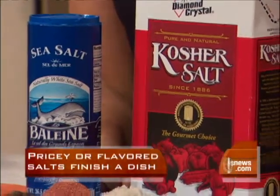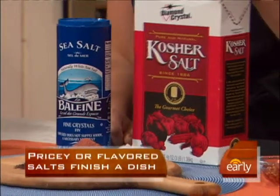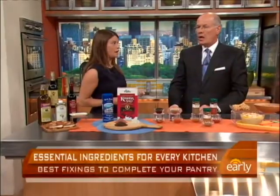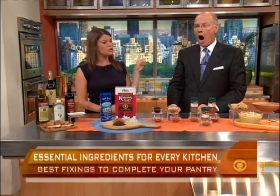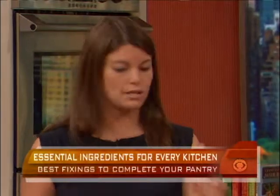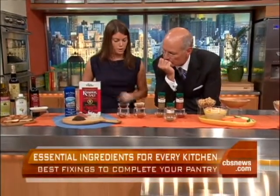We got a salt grinder this year for the first time. That's interesting. It is fun, but salt, unlike pepper, which we'll get to, doesn't release flavor if you grind it. So you don't really need to; you can buy it already ground. But it's fun to do, and it looks really nice. So I'm all for it. And these are some special salts as well. Those are for finishing.